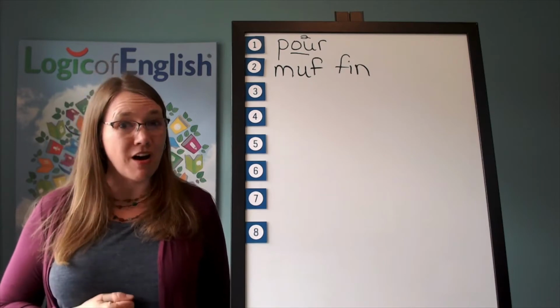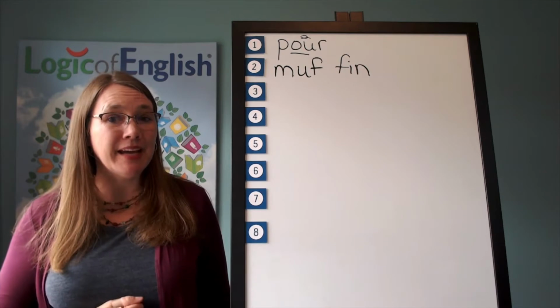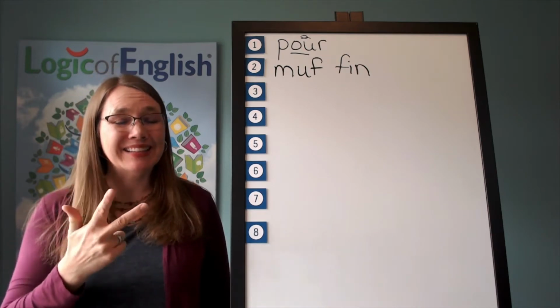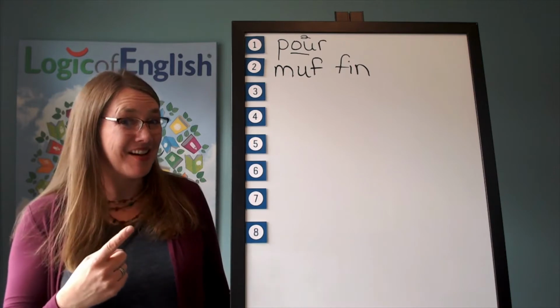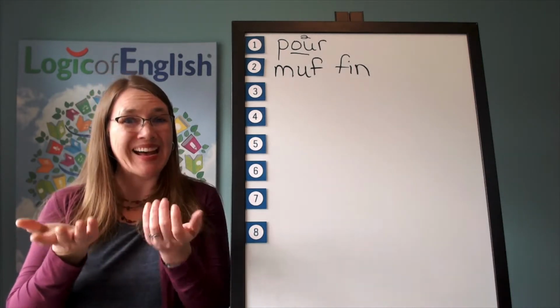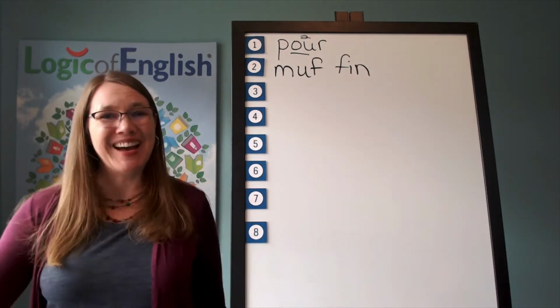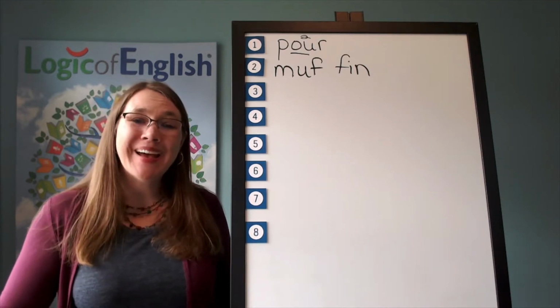The first syllable is com. K-A-M. The second syllable is pan. P-A-N. The third syllable is ee. Use a Y, the sounds of Y: y, i, i, ee. Go ahead and spell com-pan-ee. You've got it. Com-pan-ee.